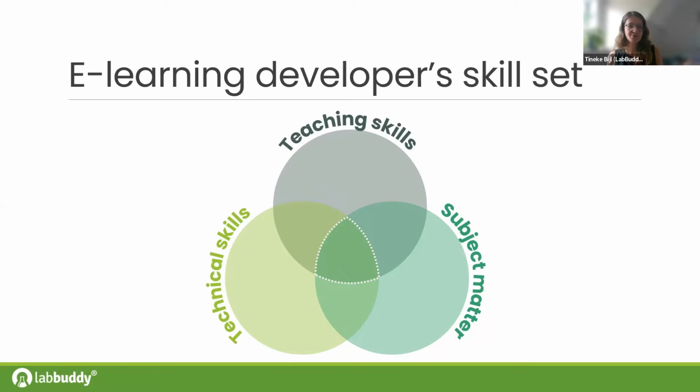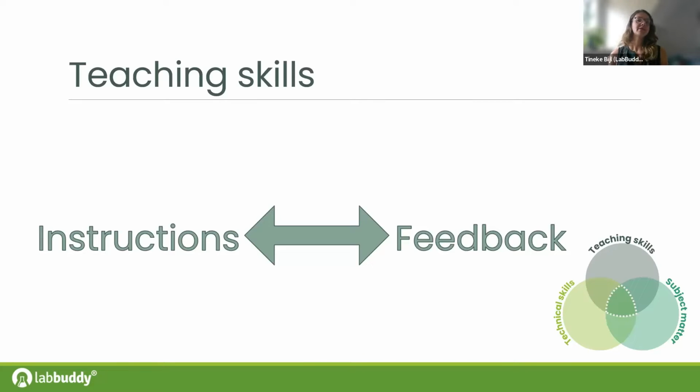So let's zoom into those three parts of the e-learning developer's skill set. First, I would like to dive in the teaching skills. So in teaching, it's important that you want the students to achieve a certain learning outcome. And the way you can help the students, how you can teach the students, is to, on the one hand, give instructions. For example, this can be information, like how DNA is coiled up into chromosomes and how these chromosomes are in the cell nucleus.